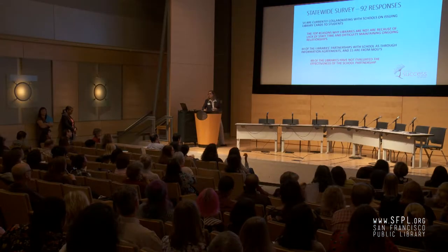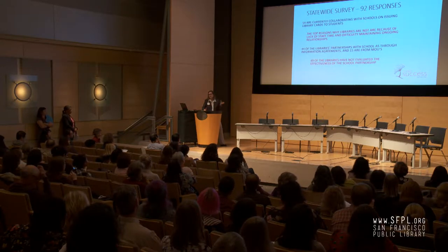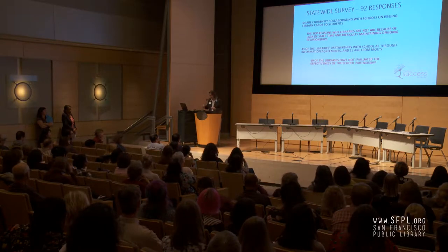So I think the other thing that's interesting, there's a little typo in there. It shouldn't say information agreements. It should say informal agreements. But 44 of those 54 libraries are doing this informally, and only 15 libraries are doing it in a very formal way. And I think that speaks to there being a lot of different ways to form a relationship or partnership with schools. But 49 of those libraries have not done any evaluation. And I think that's where this upcoming year is really going to help with that.